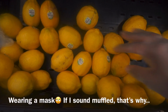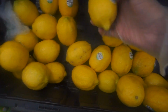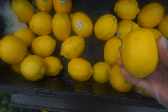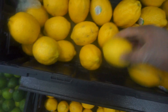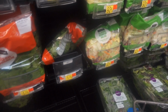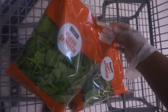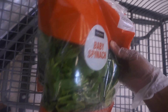So one of the things I miss about living in New York is how I could go to the Korean store, get all my lemons and limes and stuff like that at a good price, and they actually look a lot better. So it looks as though they ran out of the spinach that I usually get, the big bag. So I'm gonna get 2 of these fresh spinach in the bag for my green smoothies.